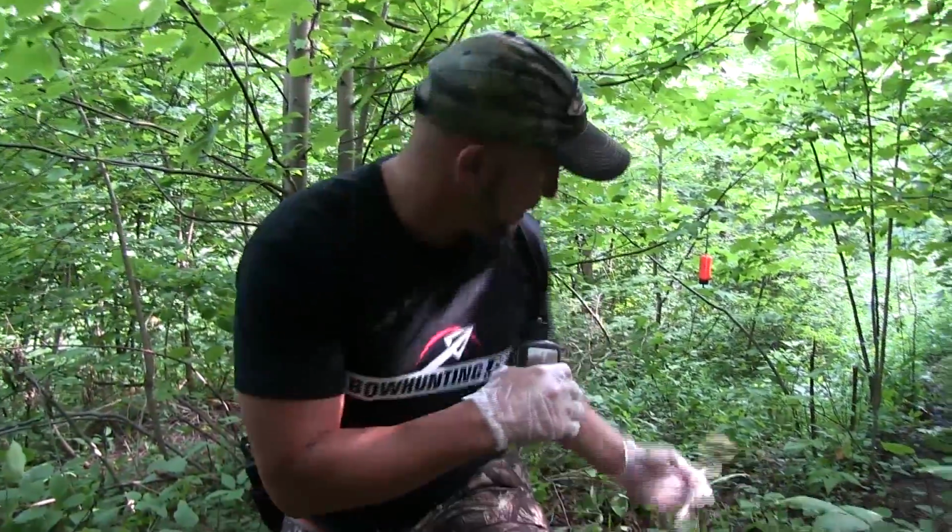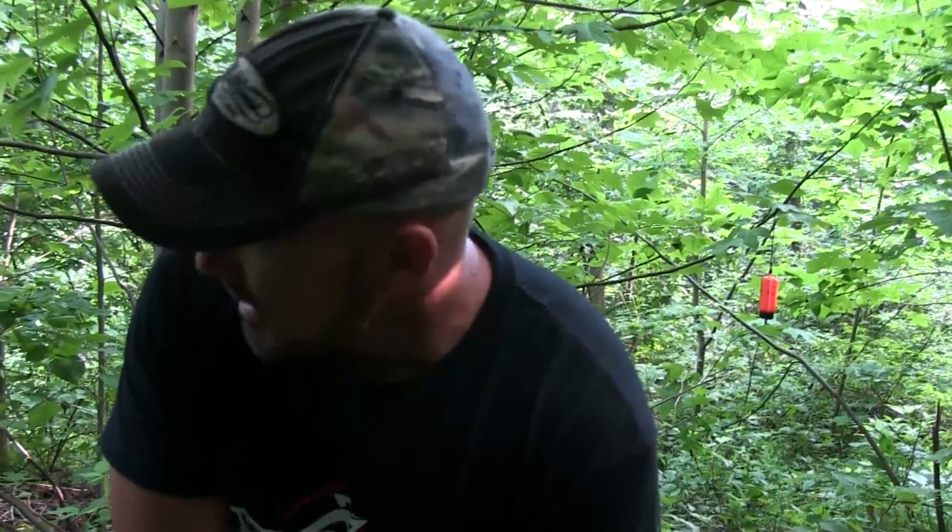Mock scrape down. We got some power scrape put in the scrape, and also put some gel power scrape. So hopefully we can keep that big buck that's in here coming back, and hopefully get an arrow in him in November. Have to wait and see.